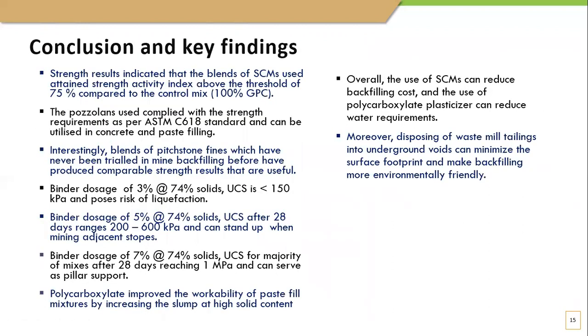So in conclusion, the strength results indicated that blends of SCMs used attain strength activity above the threshold of 75 compared to the control. The pozzolans used complied with ASTM C618 for pozzolans to be used in concrete or paste filling. Interestingly, pumice, which is a volcanic rock, has never been tried before in paste filling, but in this study it is comparable to the results of the other pozzolans, the fly ash, slag, and also the cement. Now, the mix with 3% binder at 74% solid content had low strength, 150 kPa, so it poses a risk of liquefaction and cannot be used underground in paste filling.